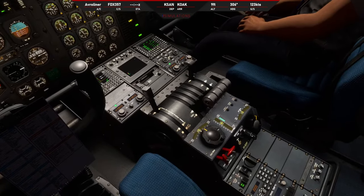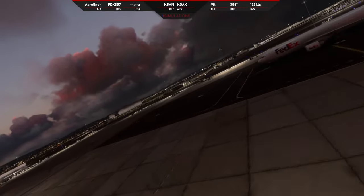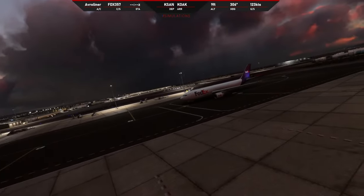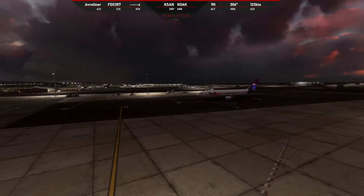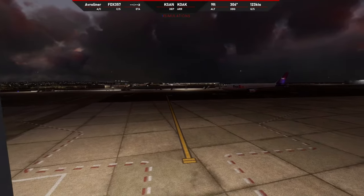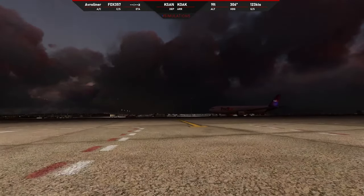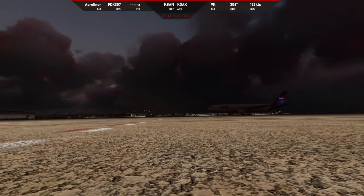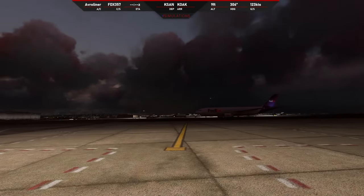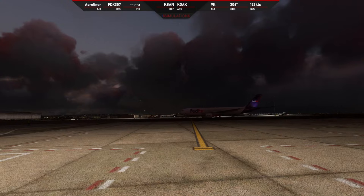Brakes are set. We're not even going to shut it down because it takes too long to restart it. Let's see where Team Vodka parks, though. Where are you parking? Left or right? He should be coming right here. Come on, Team Vodka, right here. I'll marshal you in. Let's judge his parking.